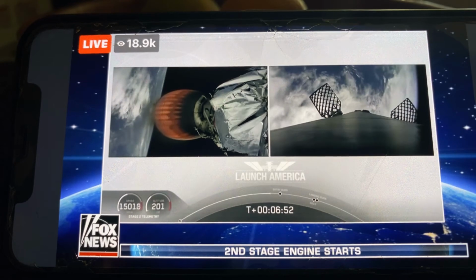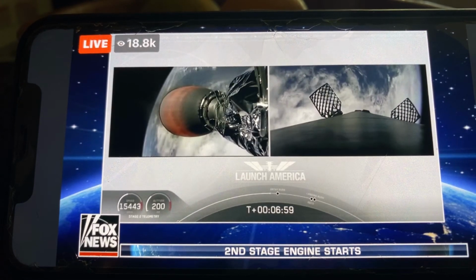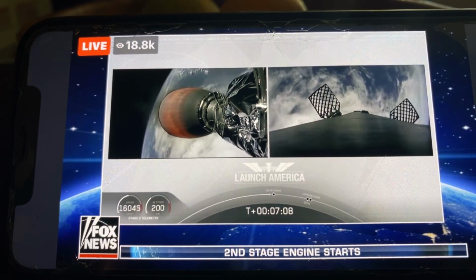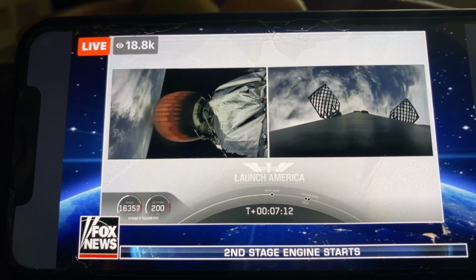Dragon SpaceX nominal trajectory. Dragon copies, nominal trajectory. Continuing to check in with Bob and Doug as they are on a nominal trajectory. Just about 10 seconds away from that first stage starting that entry burn on your right screen. We should be able to see that view live.